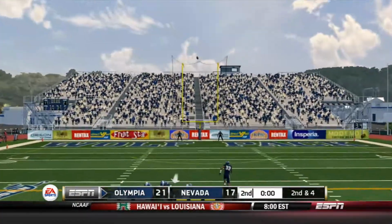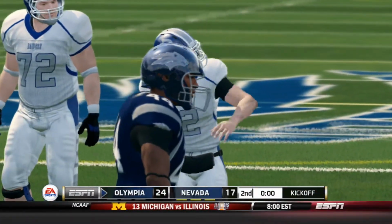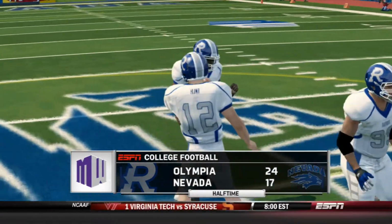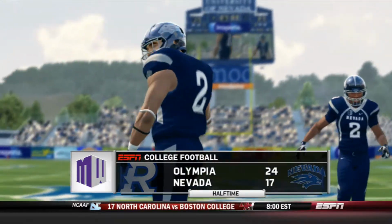Mike Harris from long range here. It's curving and it's in. Mike Harris, he's pumped up to hit that one before halftime. Gives us a 7-point lead at the half. And I think Olympia looked pretty good. Not bad from our offense, and our defense actually looked all right too. We'll see it in the second half.